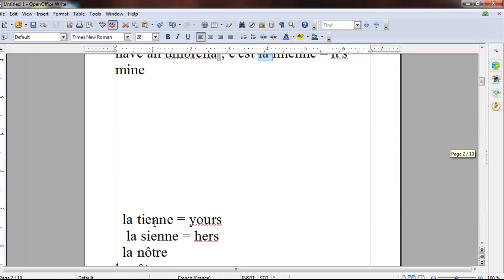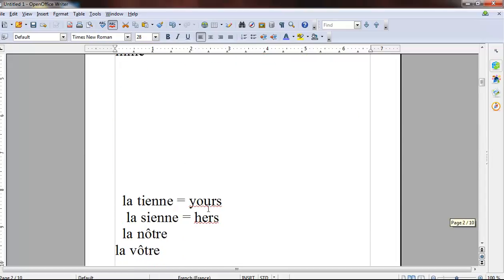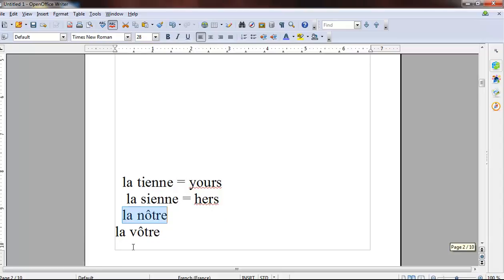Next, la tienne, it's yours. Again, let's say an umbrella is yours, because the umbrella is feminine gender, that's why it's la tienne, yours. La sienne, it means it's hers. La nôtre, it's ours. La vôtre, it's yours. The possessor in this case is second person plural, and the possessed object is just feminine singular. La vôtre, yours. For example, umbrella. It's your umbrella, it's yours. But you're a bunch of guys, let's say.